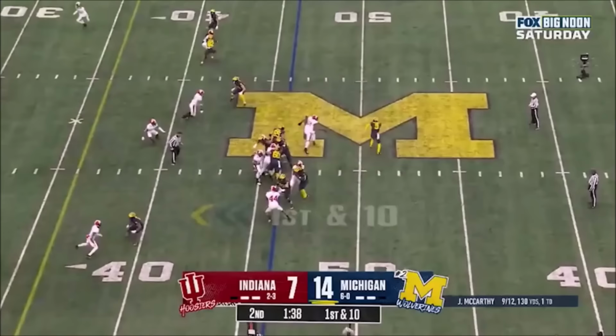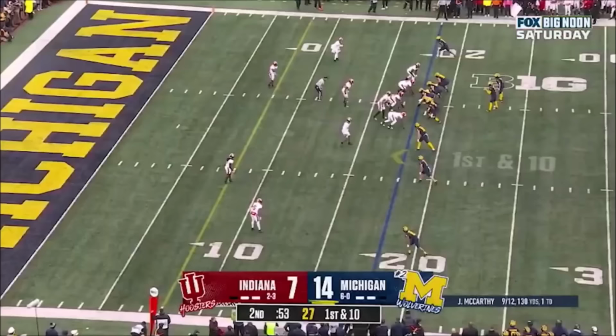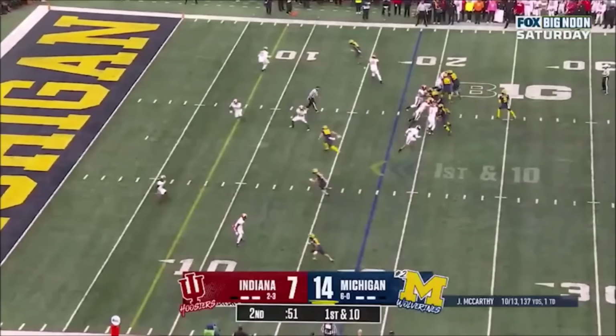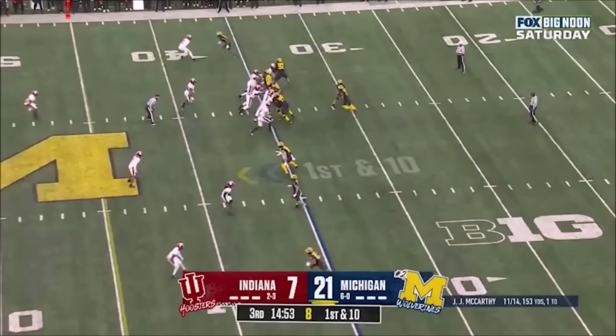McCarthy sprinting out of the pocket. McCarthy scrambling, second down and 7 at the 25. McCarthy over the middle, caught at the 18. McCarthy will throw it. McCarthy in trouble. McCarthy out of the pocket. Oh, he just pitches it to Edwards. For Michigan in the first half, 4 penalties for 44 yards.